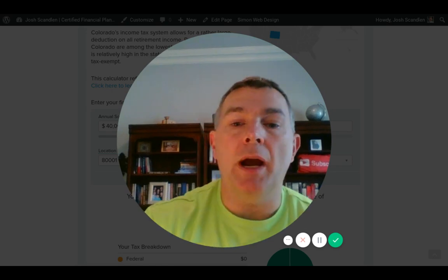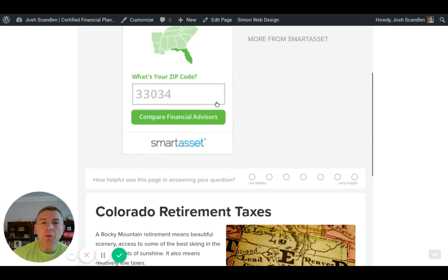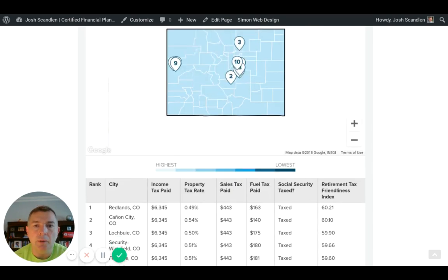All right. So let's look at what some of the cheaper places in Colorado are to live, because SmartAsset has a wonderful tool here where they show us some of the cheaper parts of this great state of Colorado. Number 3 is probably where I'd want to be, up in the north part of it, where you see those buffalo or bison.